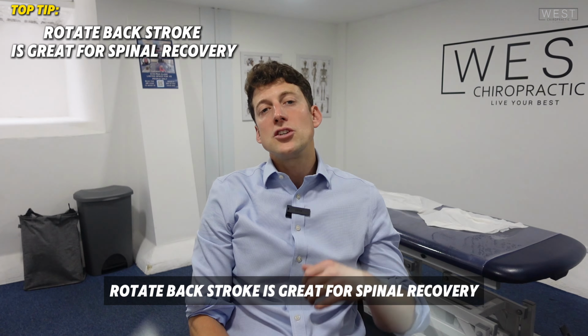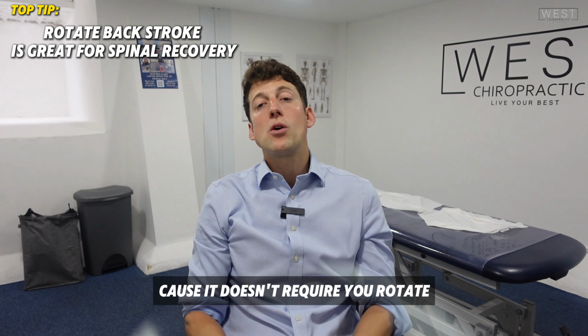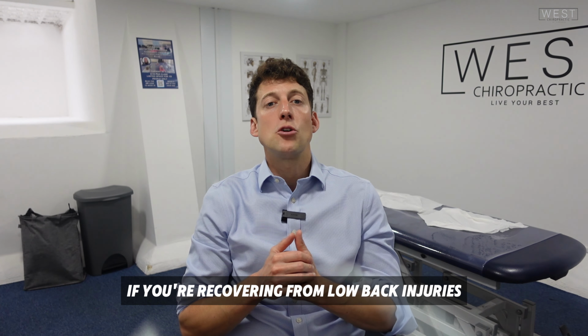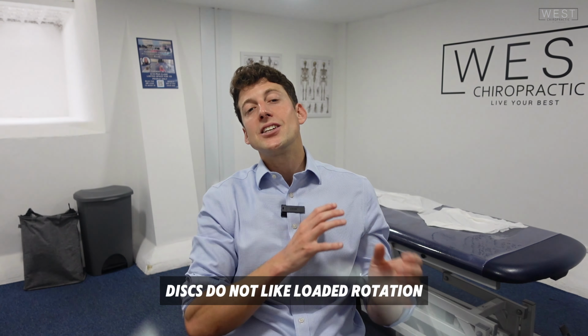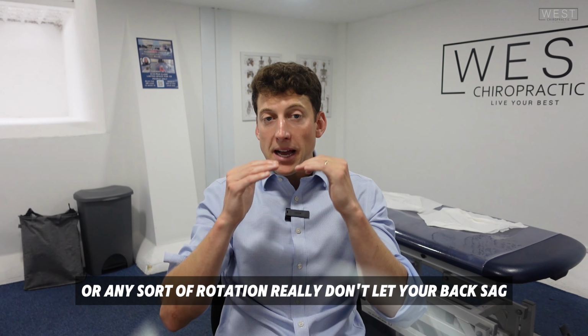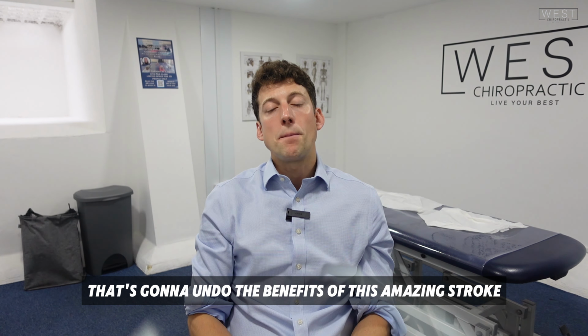Pro tip, backstroke is great for spinal recovery because it doesn't require you to rotate, so very similar to front crawl. That's very important if you're recovering from lower back injuries, especially disc issues. Discs do not like loaded rotation or any sort of rotation really. Don't let your back sag, that's going to undo the benefits of this amazing stroke.